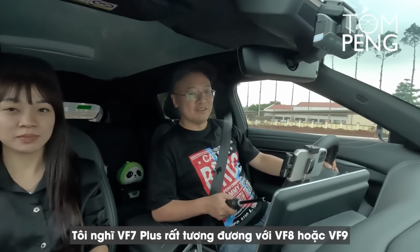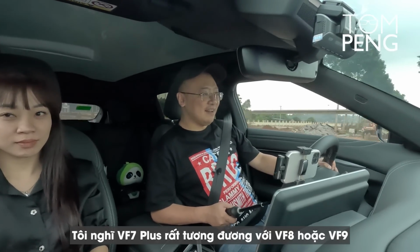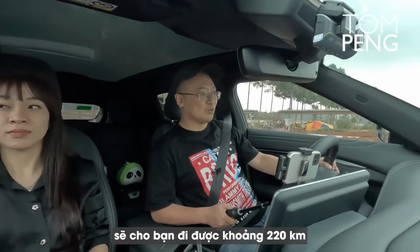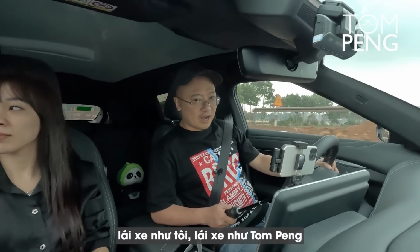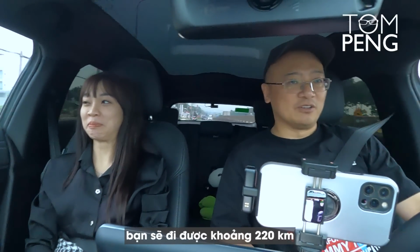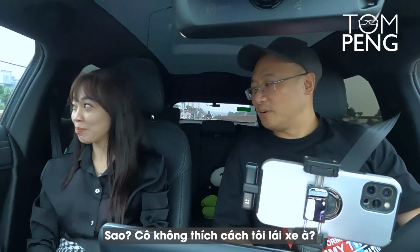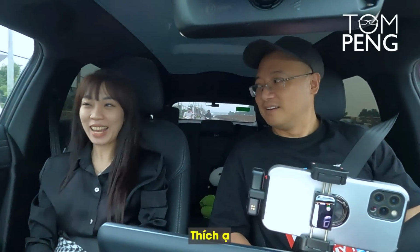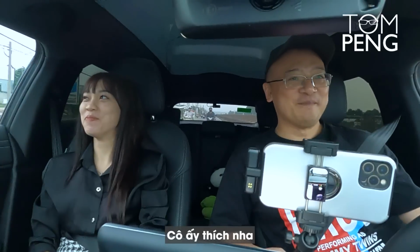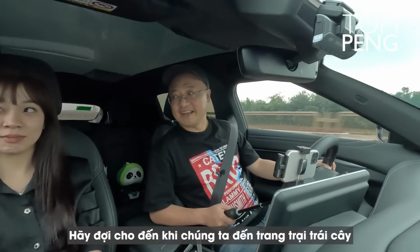I think the VF7 Plus is very equivalent to the VF8 or the VF9. It's gonna give you about 220 kilometers. Driving like me, you're gonna get about 220 kilometers. Why? What face are you making here? Oh, you don't like the way I drive? She likes it. Okay, wait until we get to the fruit farm and then we'll give you the numbers there.